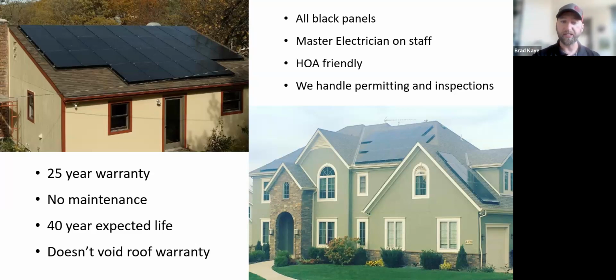They do have a 40-year expected lifespan. So this is not a short-term process. They are going to be up there for multiple homeowners, most likely. The average homeowner stays in their home about 8 years. If you're lucky that you get to stay in your home for 20 plus years, you really get to enjoy the use of the solar panels for that whole time.